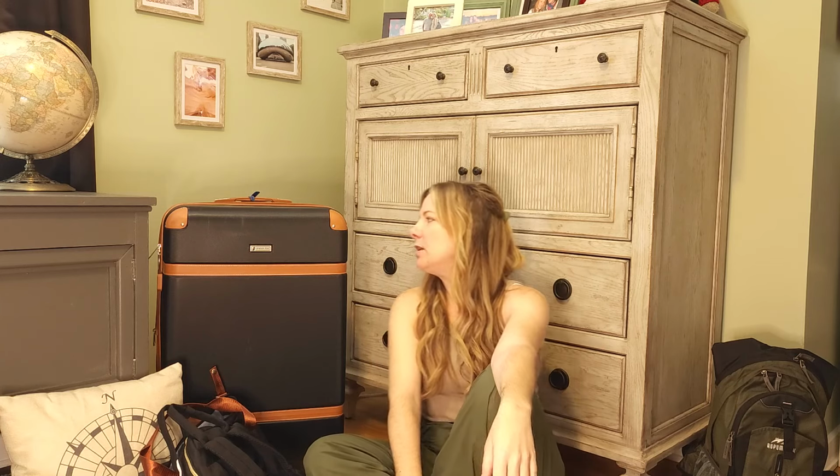Okay, so the first one, luggage. And I would say I'm a frugal person. So I will go to places like Winners or Marshalls once in a while. You'll find luggage on sale on Amazon. I had got this actually at Winners, but I did see it on Amazon on sale a little while ago, so I will post a link down there.